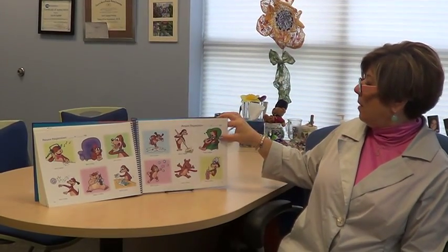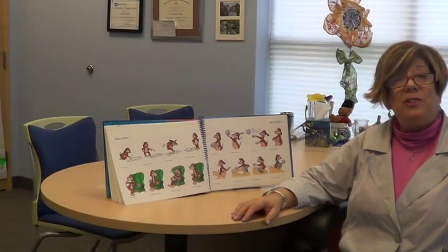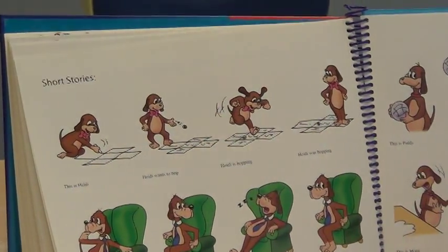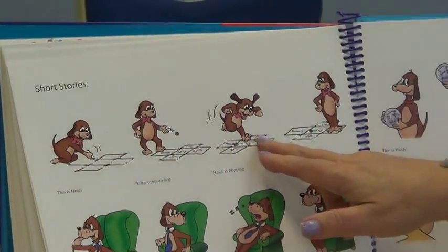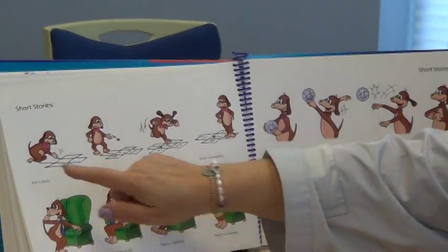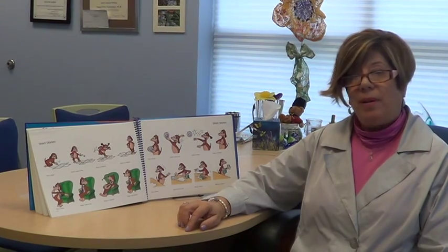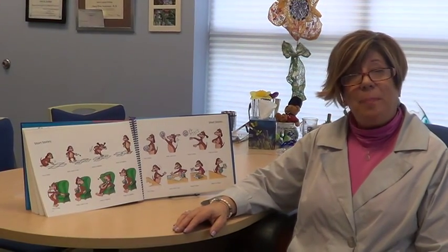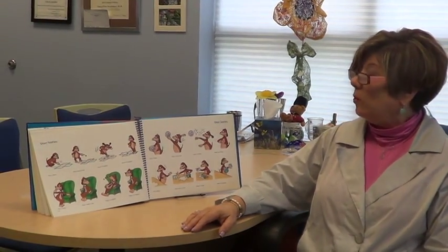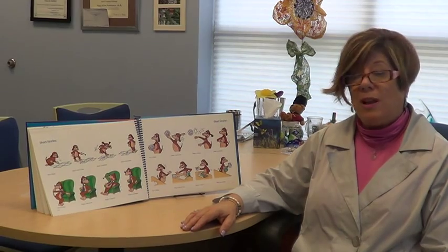So there's also short stories. And this helps us to be able to help children to answer some simple WH questions as well. We're going to work on the same pattern repetitively. This is Heidi. Heidi wants to hop. Heidi is hopping, and Heidi was hopping. And then we can ask, who is this? This is Heidi. What does Heidi want to do? Heidi wants to hop. What is Heidi doing? Heidi is hopping. And what was Heidi doing? Heidi was hopping. It really helps the children not only to put together 3-word utterances, but also to follow and answer simple who, what questions.